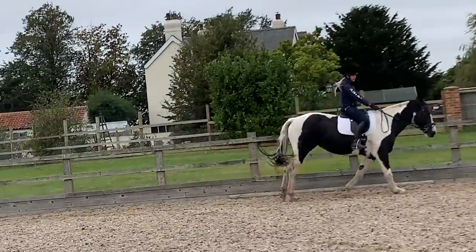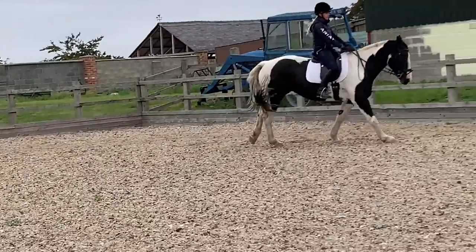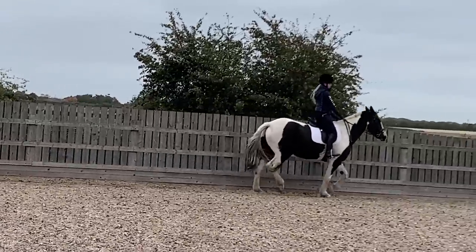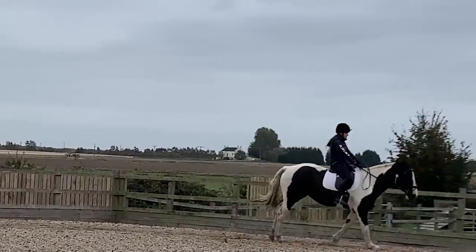And we're working on her canter, just getting her a bit more forward in it. But overall, she went really well. It felt like I was riding a giant after being on my little 14-hand Smokey. So God knows what it's going to be like when I actually get on Chilli in the next couple of days. He genuinely is a giant.